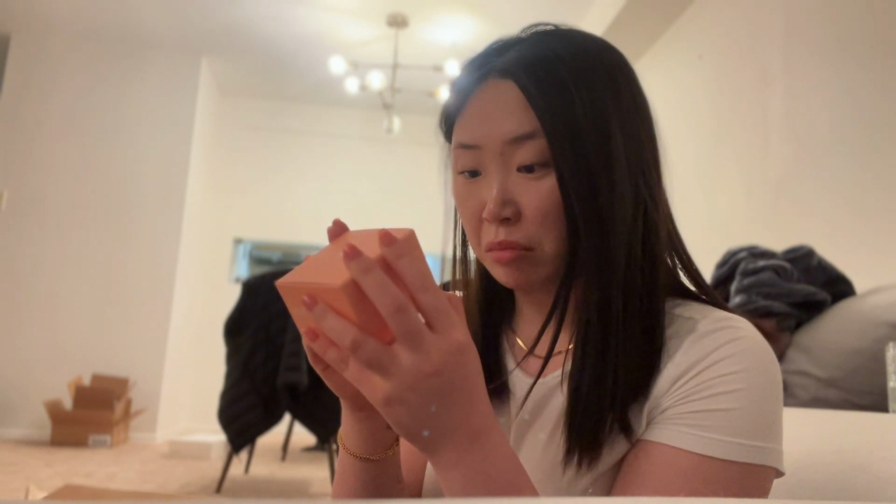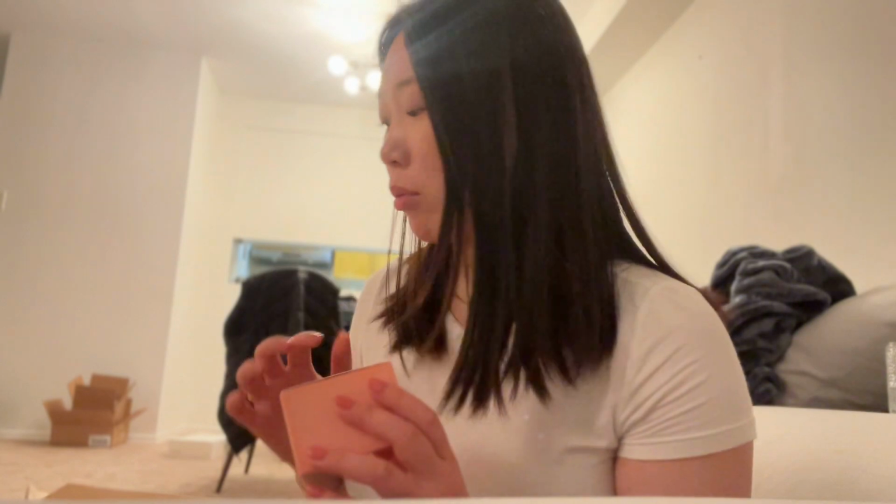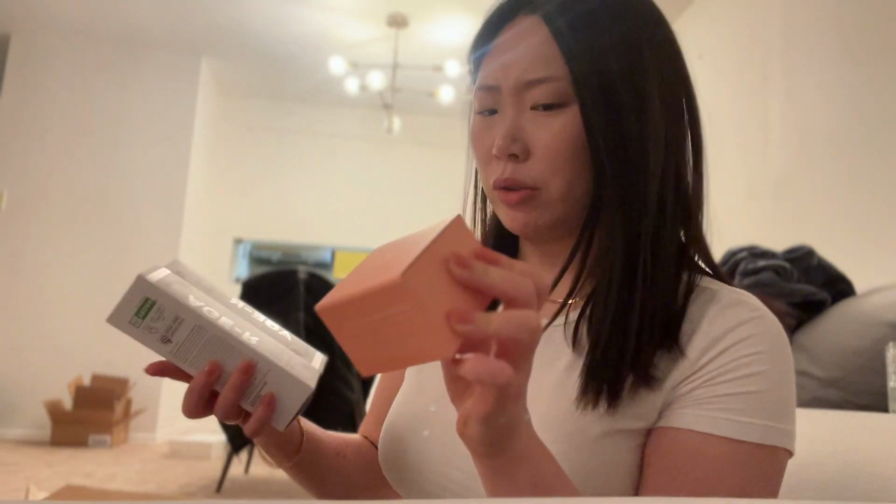The ingredients are so hard to see because it's white on like light corally pink. But just, okay. The ingredients look pretty good. I just have to double check later to see if this product has fragrance, because if it does, I'm probably not gonna use it. But yes, this is the Triple Deep Erasing Cream.